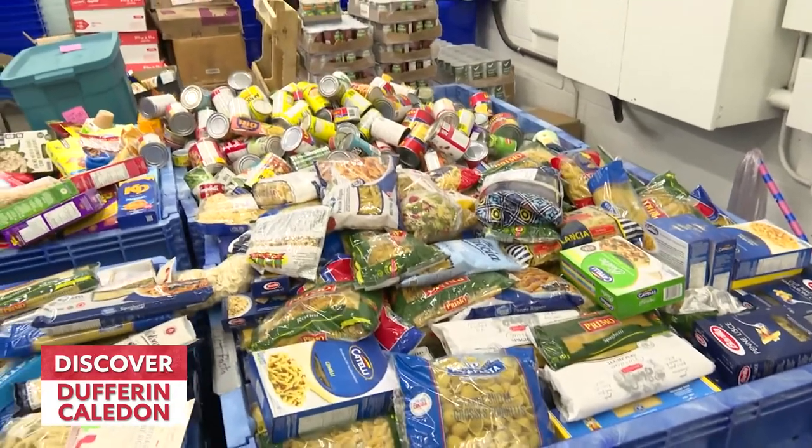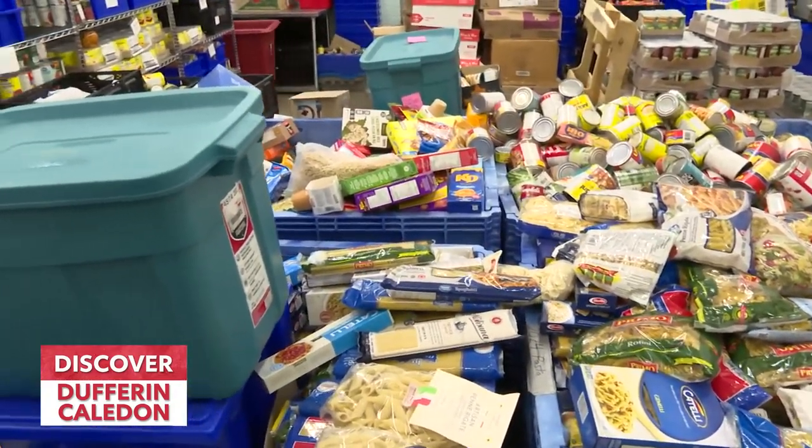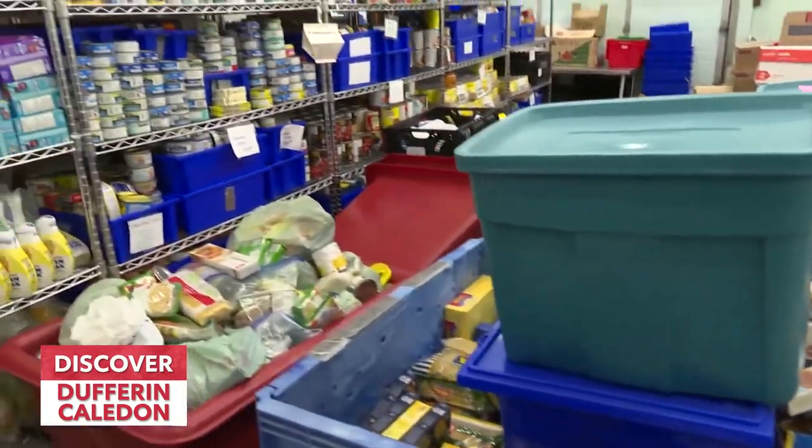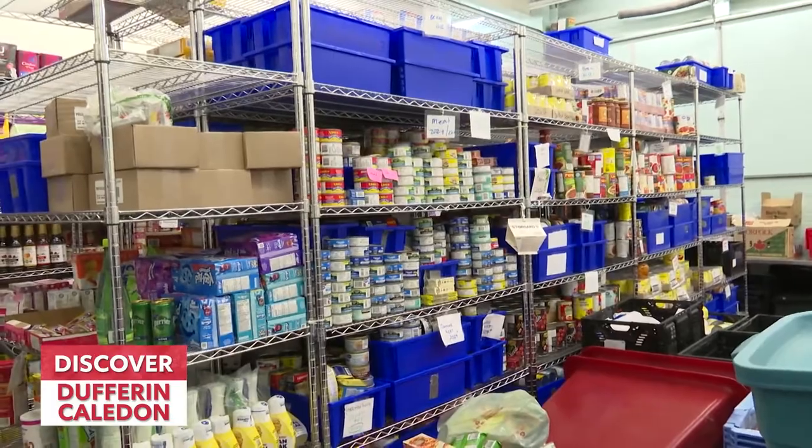So Caledon is a very affluent community. There are people who have a lot of wealth, but there are also a lot of people who are really struggling. And so often when you think of Caledon, people think everybody has a pony in their backyard, but that is simply not the case. We are seeing many struggling families walking through our doors who are really trying to make ends meet.